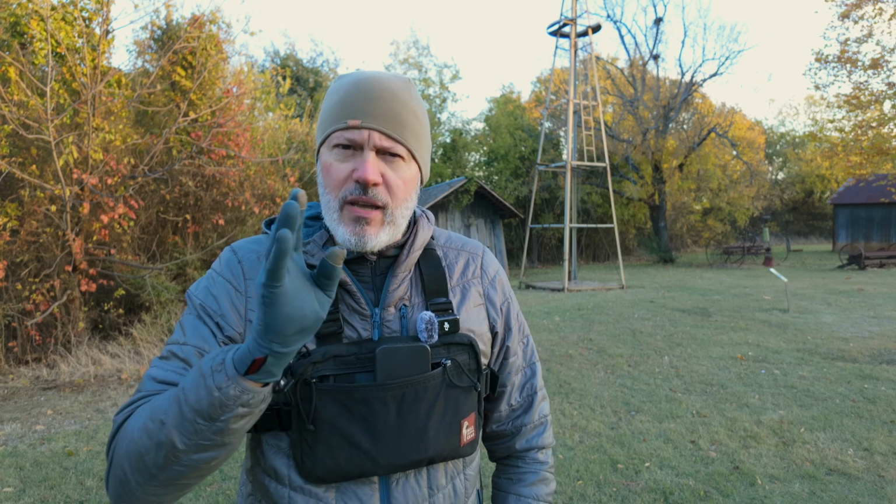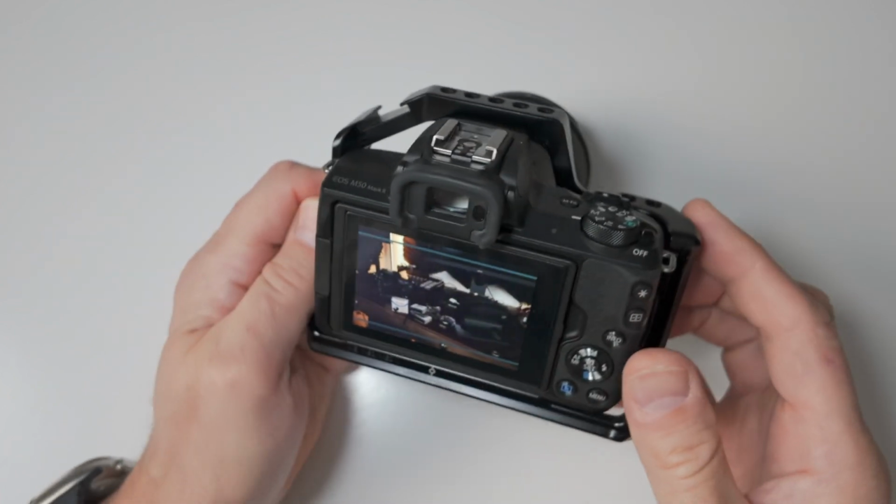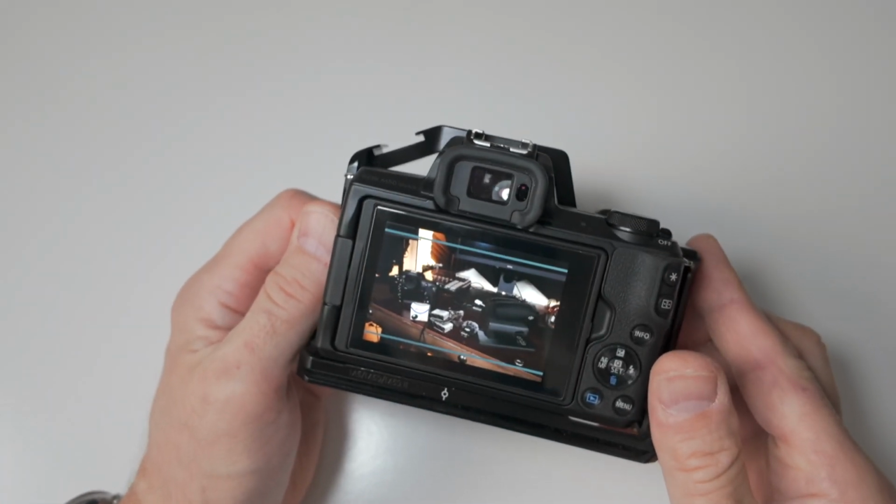The electronic viewfinder is packed with features. I mean, you can look into the viewfinder and you can see a histogram. You can play back your images. You can zoom in through the eyepiece. I mean, that's really cool. I want to like that. Who doesn't want to like that?